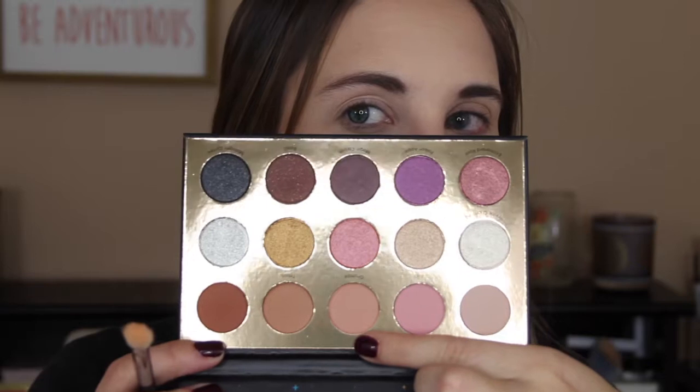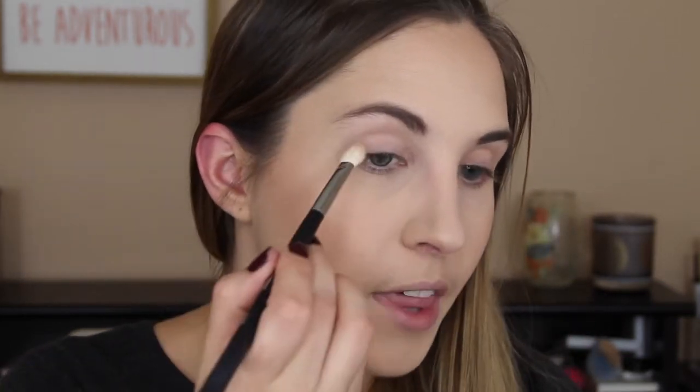And then I am going to go into Grumpy, which is this shade right here in the top center, also a matte color, and it is kind of a light brown, but it also has a peachy undertone to it. And I'm just going to pop that into my crease.